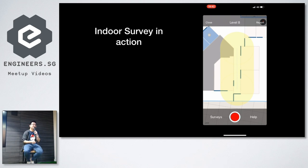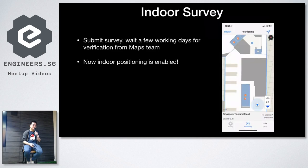But this is basically the gist of the indoor survey app. And then once it's done, the surveys are submitted to Apple for approval. It takes a couple of days for them to check and verify that everything is accurate and usable. Then once all of that is done, technically, indoor positioning will already be enabled. So within that same indoor survey app, they have a third tab that would show you the floor plans that are submitted already embedded onto MapKit. And with MapKit there, your user location pin is already there and you can start walking around and see the movements within this floor plan space.